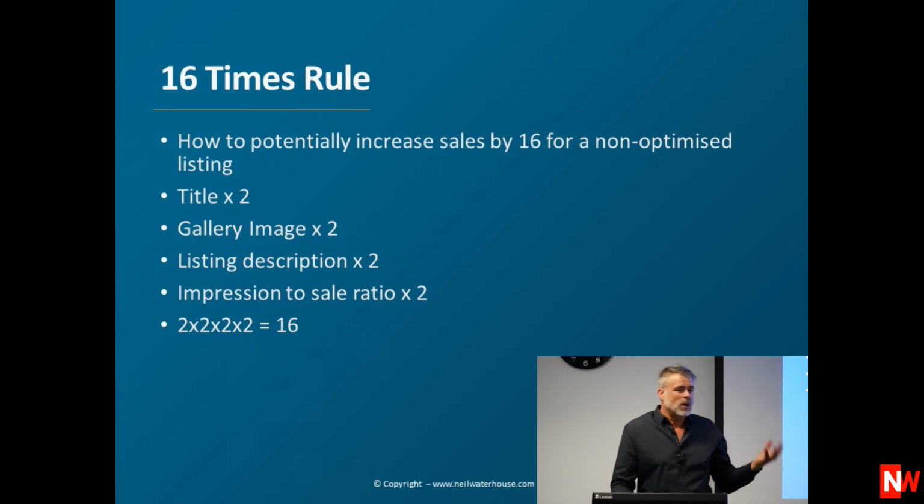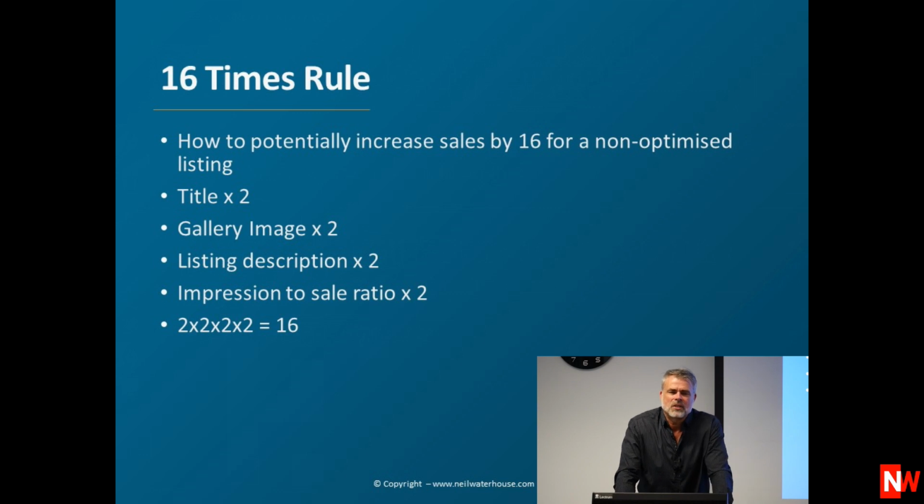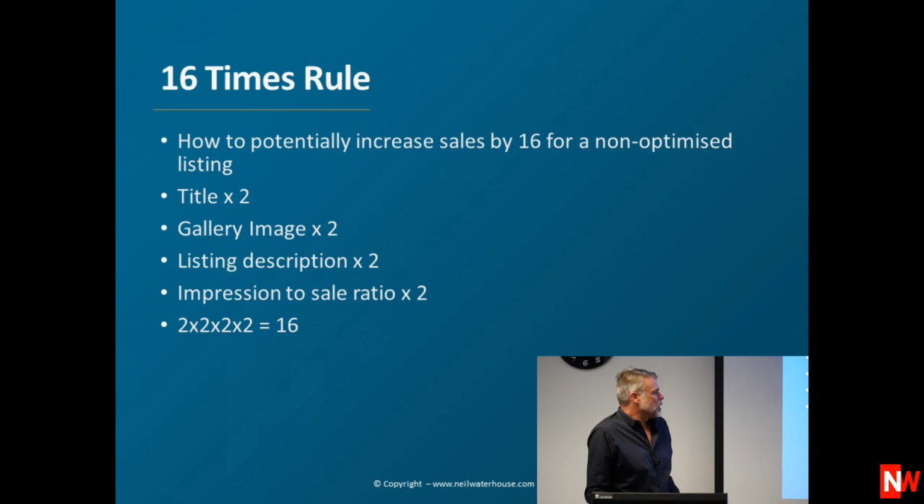If they do an impression and it gets more sales than the competitors, your listing gets put up to the top of the search results. Now it's on page 1, you get a lot more sales. And this is how you turbocharge your results. Like that one, you got 138 sales in 24 hours. It's the same deal, you just get it up the top. So 2 times 2 times 2 times 2 is 16.